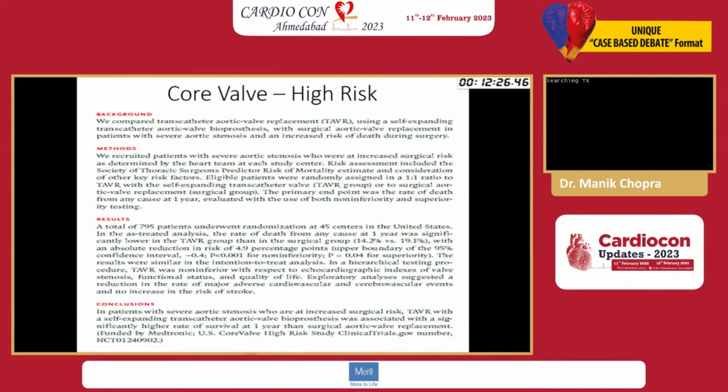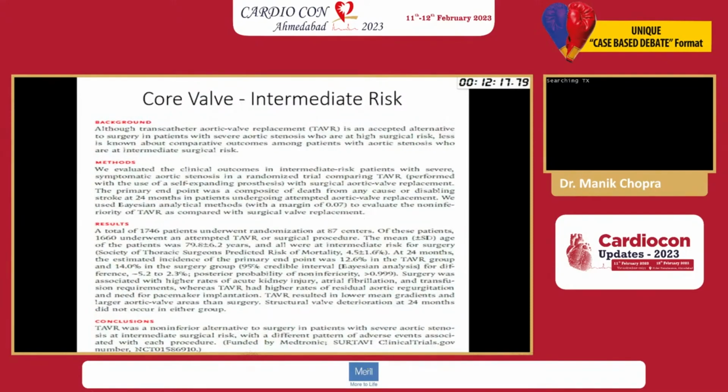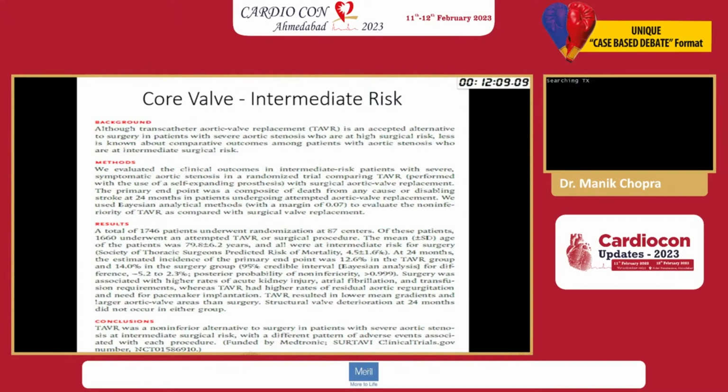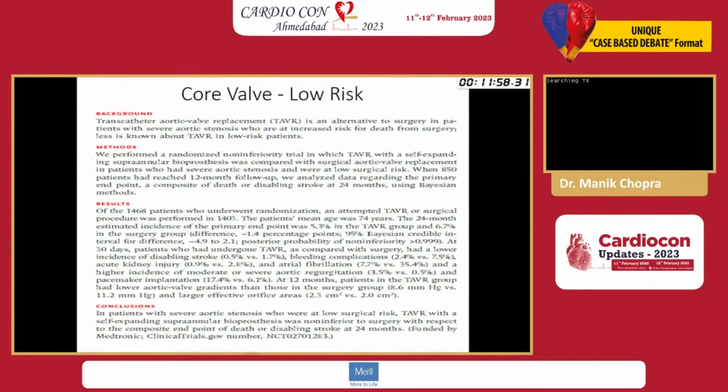So the stage was set for TAVR in high risk and inoperable patients, and then it went to intermediate risk with the PARTNER 2 trial and the CoreValve intermediate risk trial, again proving the superiority of TAVR versus SAVR at 1 year all cause mortality. And then came the low risk trials, the trials which are the foundation of evidence for these patients, which we are going to discuss: the PARTNER 3 trial and the CoreValve low risk trial.